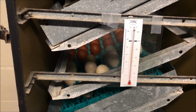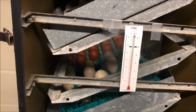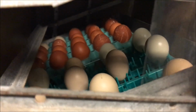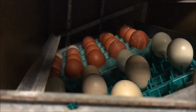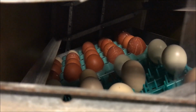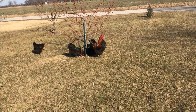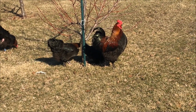These are my black coppers. This is for my own personal chicks to raise and keep, and they should be hatching next week. I just candled them last night, and again, the black coppers all look great. I think I had 2 out of all of those that weren't fertile. I don't know if I'll have a better hatch rate this time or not. Buddy and I seem to have reached an agreement. He hasn't been coming after me lately. So he's still here.